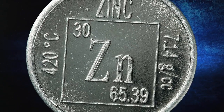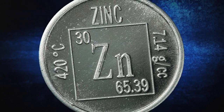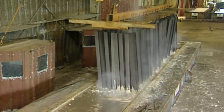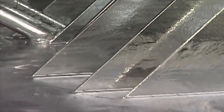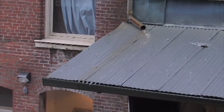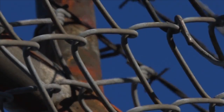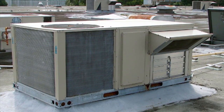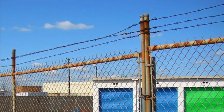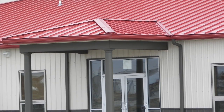Let's start with zinc. This metal is found in many industrial equipment and materials. Anything that is galvanized is coated with a layer of zinc for corrosion prevention. Some common sources of galvanized materials include roofs, downspouts, and chain link fences. But don't forget about HVAC systems, slip-resistant metal ramps and scaffolding, barbed wire, and galvanized steel siding on buildings.